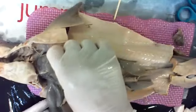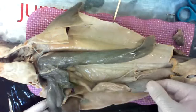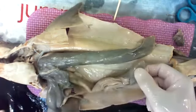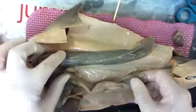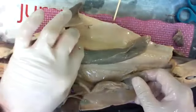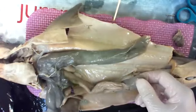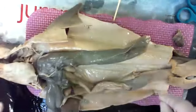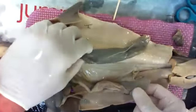Your liver, before you're born, makes blood for you. This little organ down here is called a spleen. The liver and spleen, before you're born, make your blood. After you're born, it destroys your blood. A red blood cell can only be used for about 120 days, so 4 months. After 120 days, your liver or your spleen will destroy the red blood cells. Liver and spleen also have white blood cells, which are your immune system. So as the blood goes through, it gets cleaned.